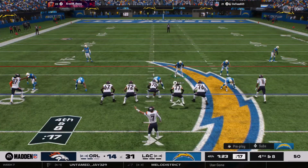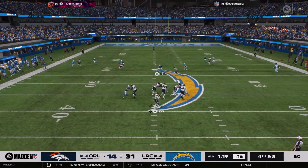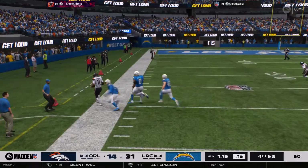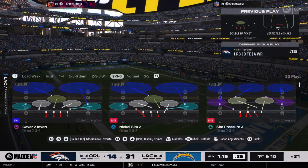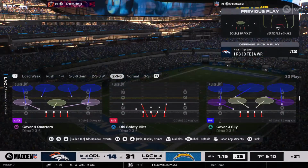Black shot. Ready? As expected, they're going for it to keep the drive alive. He finds his man, complete. That's Franklin. And he'll be out just a yard or two shy of the 30. But no reason not to try it there, and they do indeed convert on fourth.